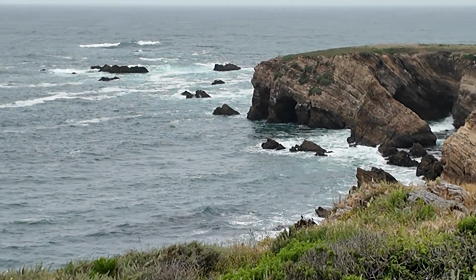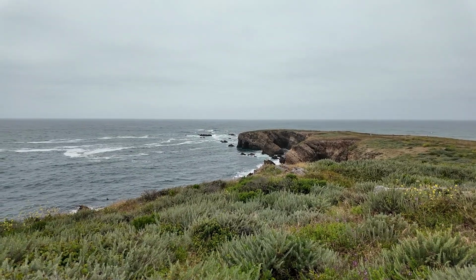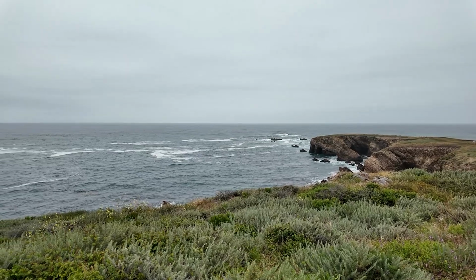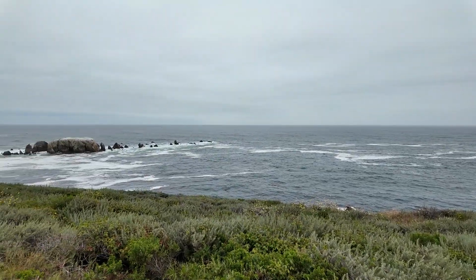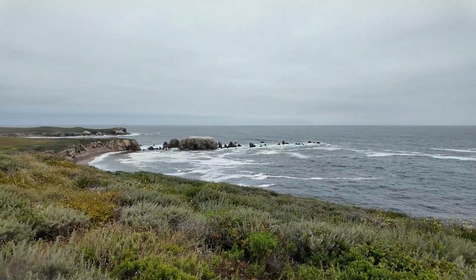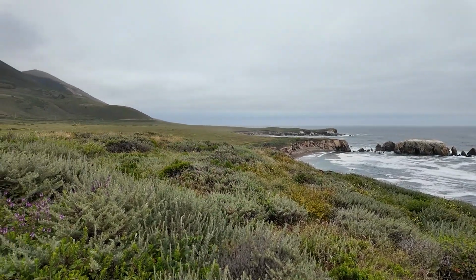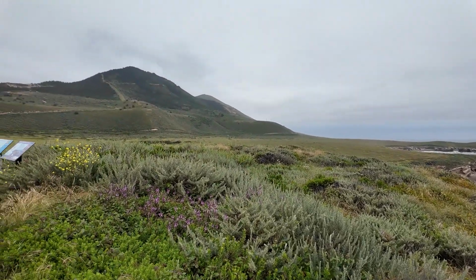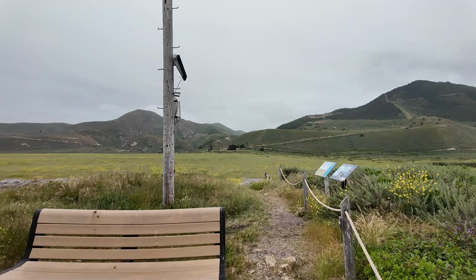All right, and now we are at Point Buchon. This is the point for which the trail was named. Point Buchon. There you can see behind us is like the volcanic plugs.